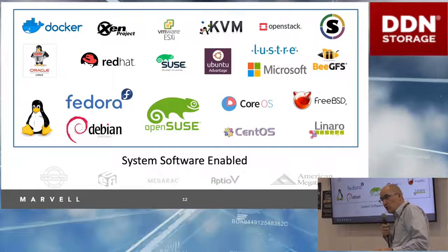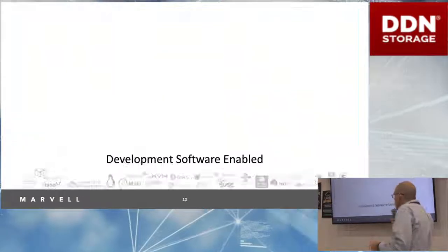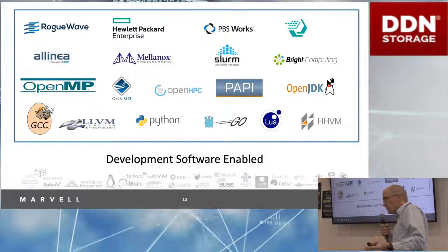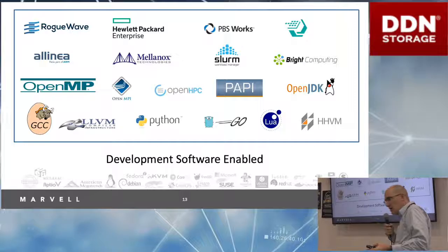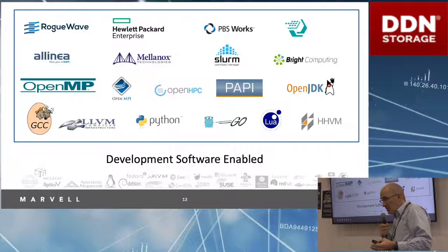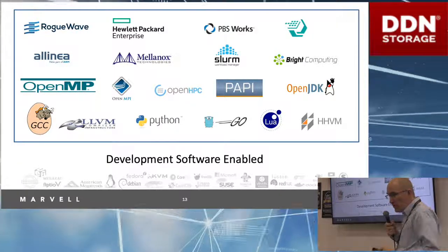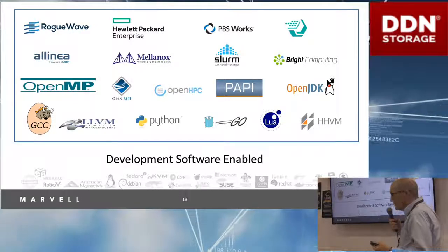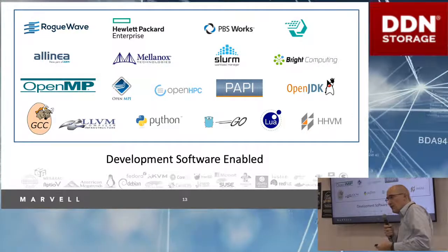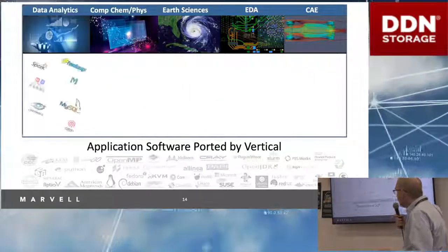We drive a lot of the open source enablement through standard Linux kernel, standard tool chain as well. And on the tool chain front, rich offering of development software, open source, GCC, LLVM, OpenJDK, but also commercial. So ARM has commercial Allinea tools and compilers, as well as you look at other tools vendors like RogueWave, HPE with some of their cluster management software, Mellanox with their InfiniBand stack. So a broad offering of, again, open source, commercial, you get it covered very well.